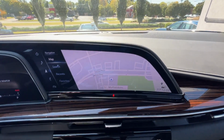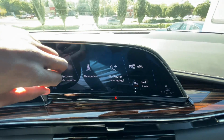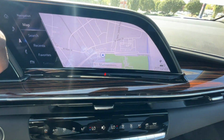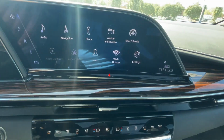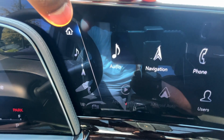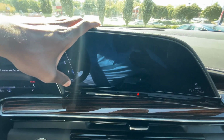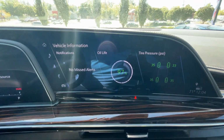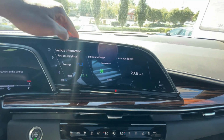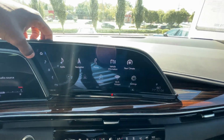But over here to the screen, the main screen here, that's the navigation system. I'm gonna show you this home page. Pretty customizable. You can do the automatic park assist. And then you have all your quick shortcuts on here. But I like that you have them available there as well. You can kind of scroll through that. So if you want to hit your quick shortcut for audio, it'll pull up all of that. Same with nav, your phone, and then the vehicle information, which has a lot of good info there at your fingertips. So tire pressure, oil life, your efficiency, fuel economy. So I really like that.